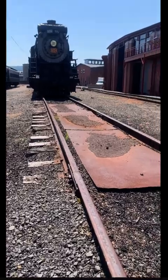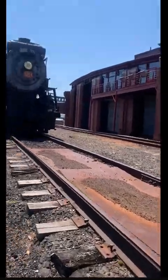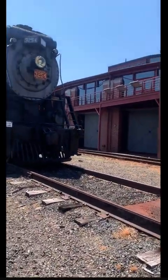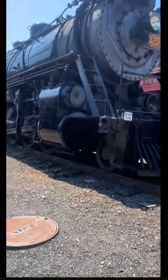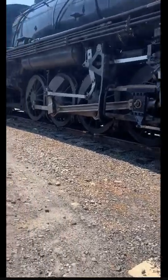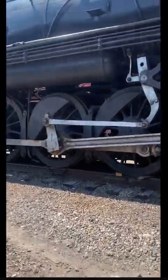Now over here we got probably the engine most of y'all are gonna know. It's this engine that was used as the stock sound effect for the train whistle, you know, that one locomotive, CN 3254. It is a 282. But yeah, I think this engine is still in operation.